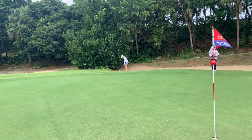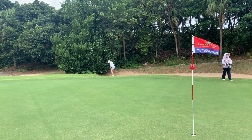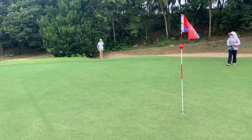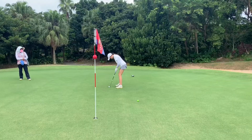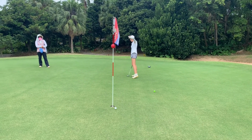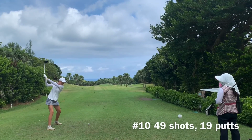It's got that same distance again, so she's now close enough to the greens to get in within putting distance for her pars. That one not quite so good, but she hits a nice putt down here, and another one manages to stay out the hole, but a good 5.